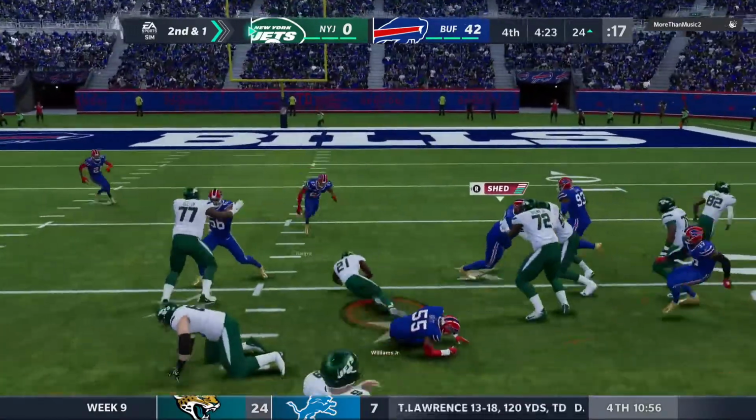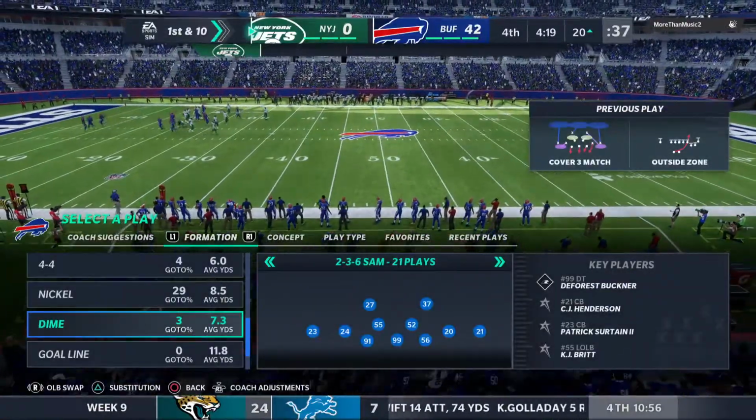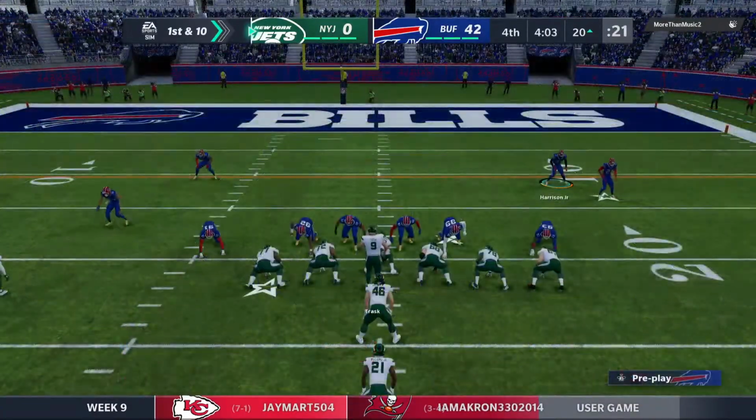Now they try the right side here. 4 yards the pickup, first down. 2nd and 1, and people want to run the football. This is where every back in the league is supposed to do exactly what we just saw there. Pick up the first down.